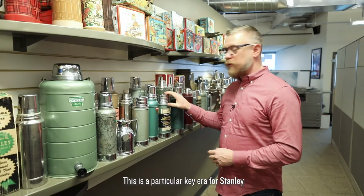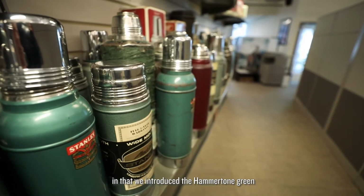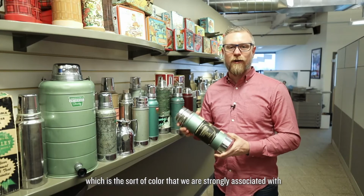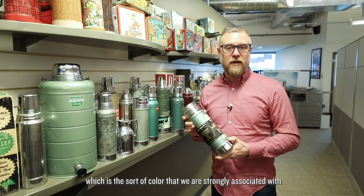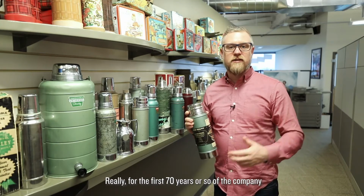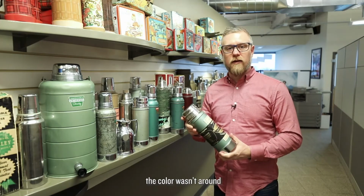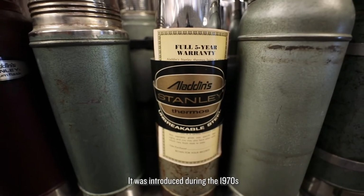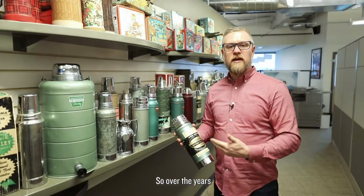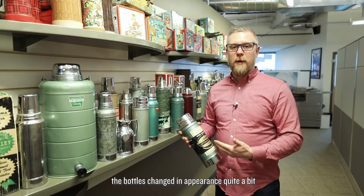Moving into the 1970s, we see more evolution of the Stanley products as they change over time. This is a pretty key era for Stanley in that we introduced hammertone green, which is a color that we're strongly associated with. Many people think that we've had that color forever. Really, for the first 70 years or so of the company, the color wasn't around. So this was introduced in the 1970s, and you'll see also a brand new logo as well. So over the years, the bottles changed in appearance quite a bit.